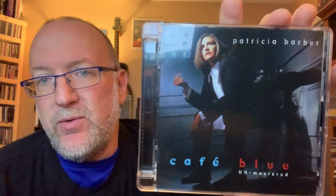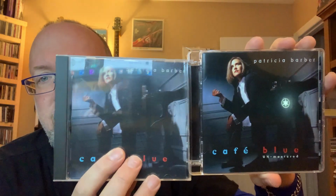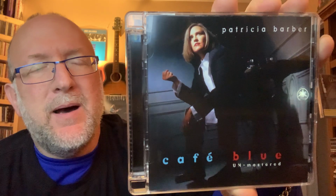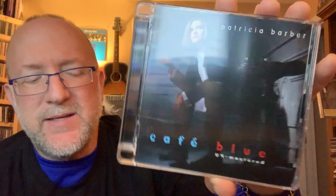All right, and last but not least, just one of the most popular audiophile recordings, and great vocals, great percussion, guitars, great sound quality, is Patricia Barber's Cafe Blue. And this is just a great record. I've got it on vinyl, a couple different versions. I got a couple different versions on CD. This one being an unmastered version, which is a little hard to find, and I think it sounds really good, very raw, but very pristine, the separation of the different instruments and the percussion and the guitar playing, and of course the vocals and piano. This is a great sounding record.